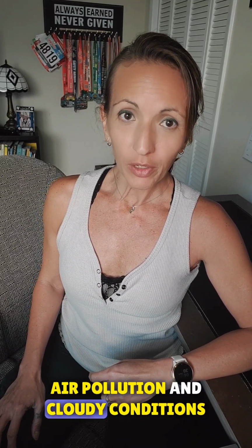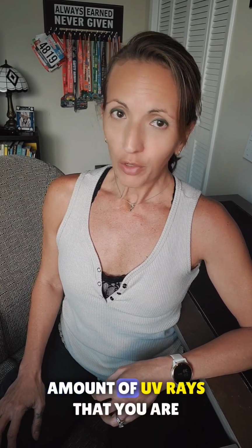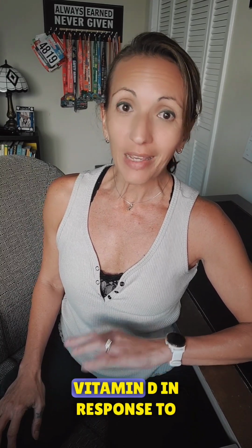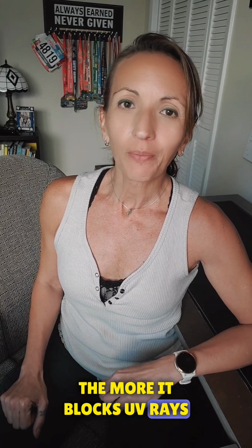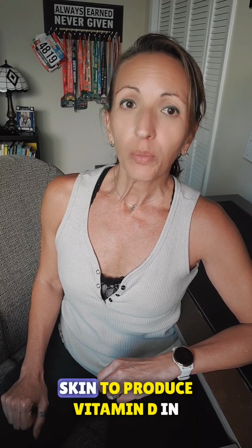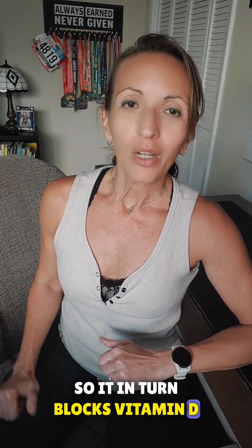Air pollution and cloudy conditions also filter out the sun's rays, therefore decreasing the amount of UV rays that you are exposed to. Skin pigmentation also reduces the ability of the skin to make vitamin D in response to sunlight. The more melanin or pigmentation in the skin, the more it blocks UV rays. Aging also significantly decreases the ability of the skin to produce vitamin D in response to sunlight exposure. Of course, sunscreen blocks UV rays, so it in turn blocks vitamin D production.